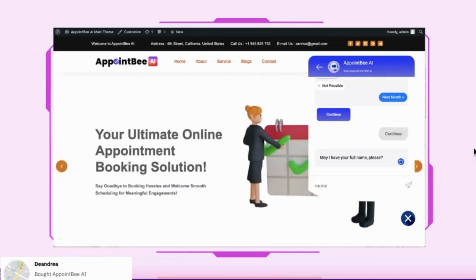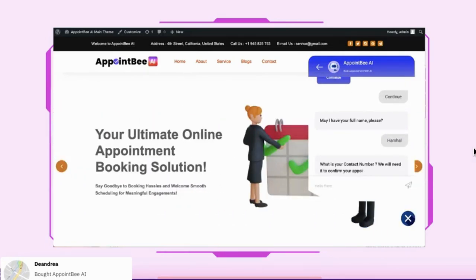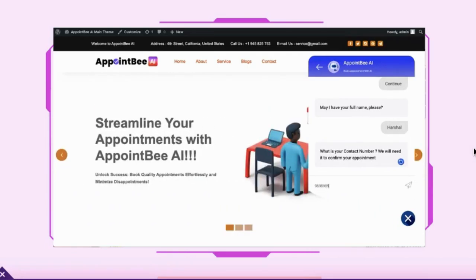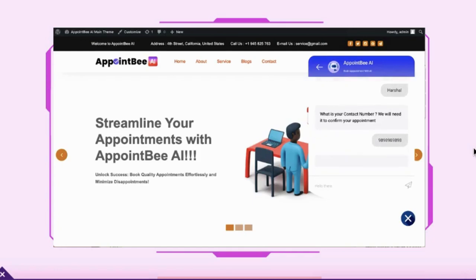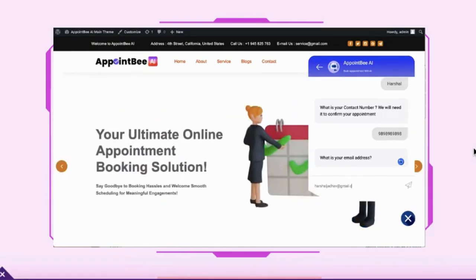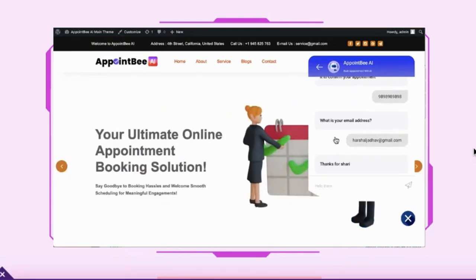All this with no tech skills or experience needed. No need to hire freelancers. No other software needed. No hidden costs. AppointBee AI brings you a push-button solution to explode bookings and profits for any local business, starting tonight. All you need to do is deploy AppointBee AI and let it do all the hard work.